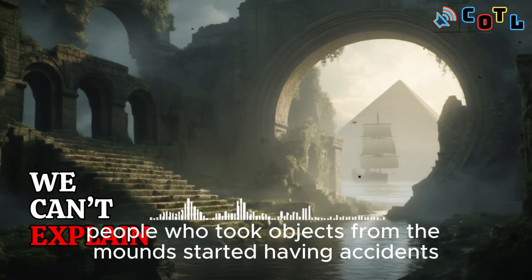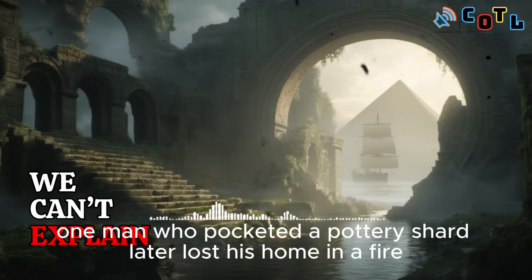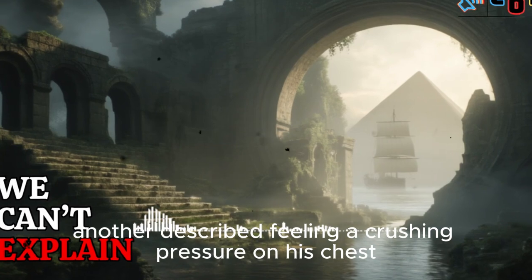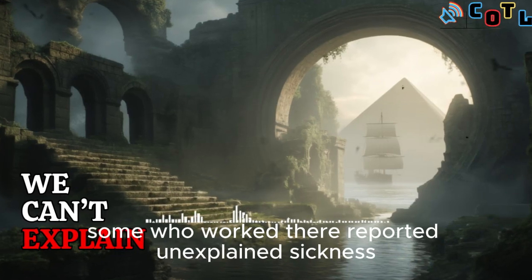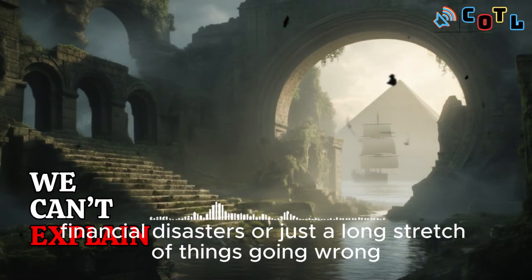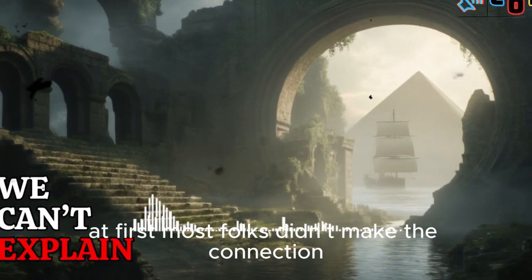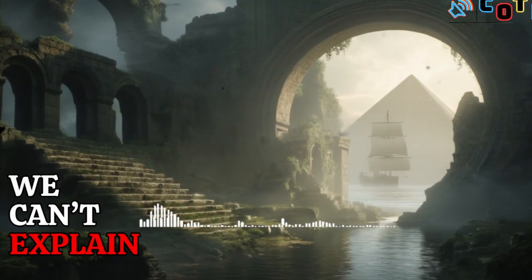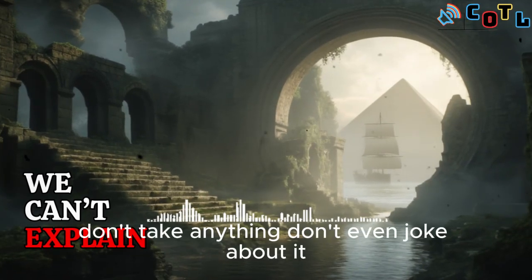People who took objects from the mounds started having accidents. One man who pocketed a pottery shard later lost his home in a fire. Another described feeling a crushing pressure on his chest just from standing on one of the mounds. Some who worked there reported unexplained sickness, financial disasters, or just a long stretch of things going wrong. At first, most folks didn't make the connection. But as the stories added up, locals started warning each other. Don't mess with the mounds. Don't take anything.